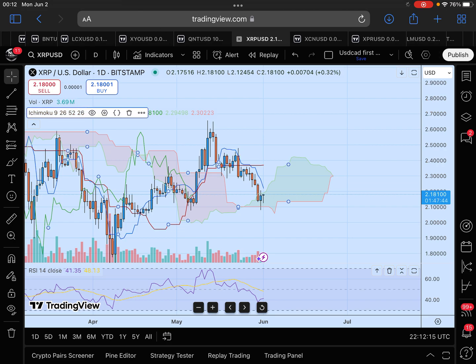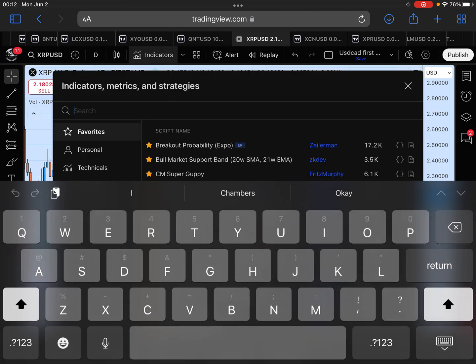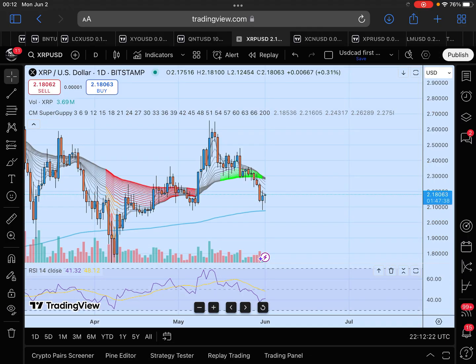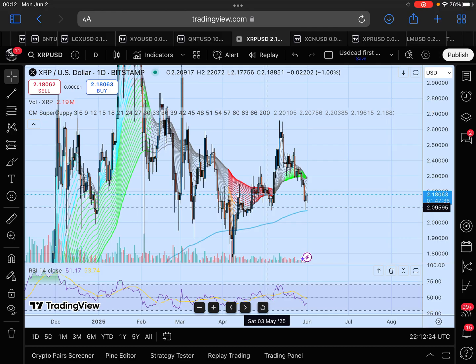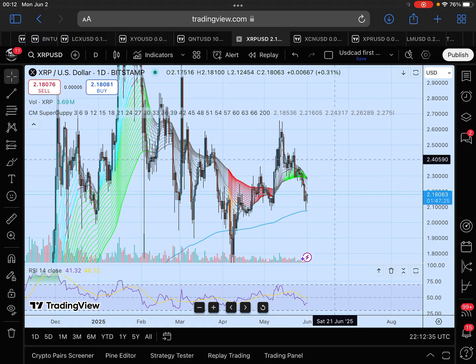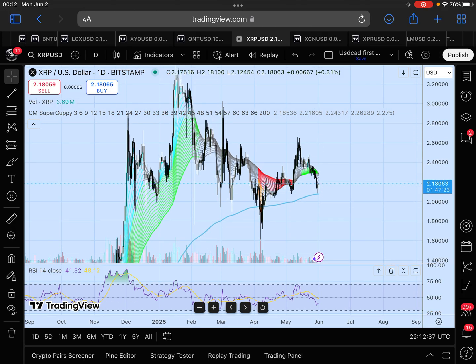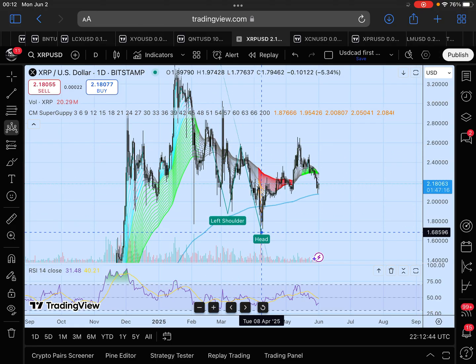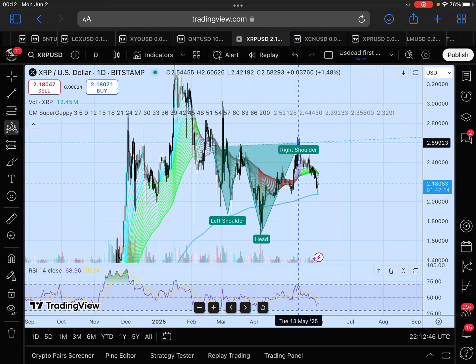However, I prefer to pair the CM Guppy to get a little bit better visualization. And when you look at this, you can see the water is really heavy. Imagine here's a rock, which is the push up, but then it starts to flow back down, and we want to see another rock forming to give a little bit more of a push upwards. And ultimately, you could also be pairing this with a form of an inverse head and shoulders, which I like to see on a lot of coins.